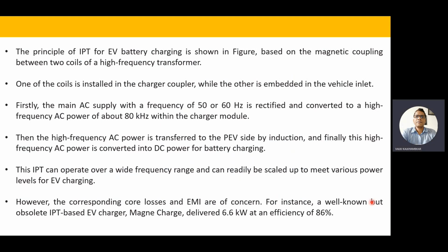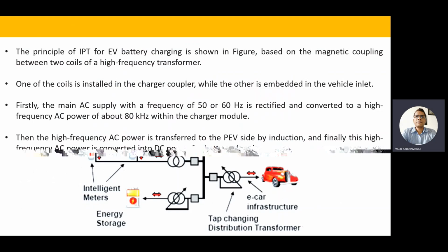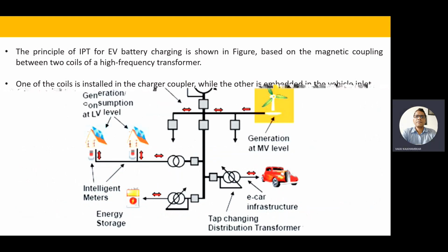The main AC supply with a frequency of 50 or 60 Hz is rectified and converted to high frequency AC power of about 80 kilohertz within the charger module. Then the high frequency AC power is transferred to the plug-in hybrid electric vehicle or pure electric vehicle by induction. And finally, this high frequency AC power is converted into DC power for battery charging. The IPT can operate over a wide frequency range and can readily be scaled up to meet various power levels.